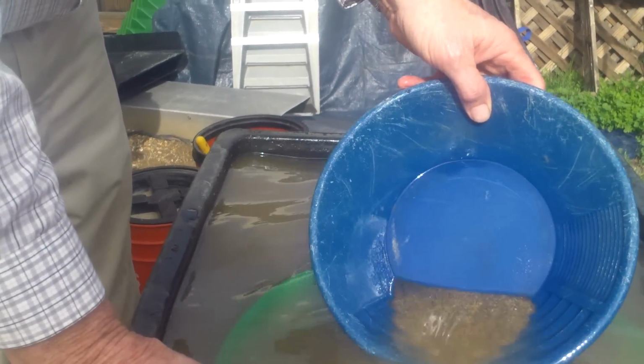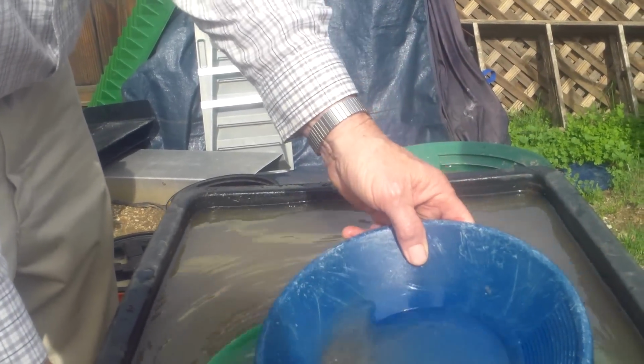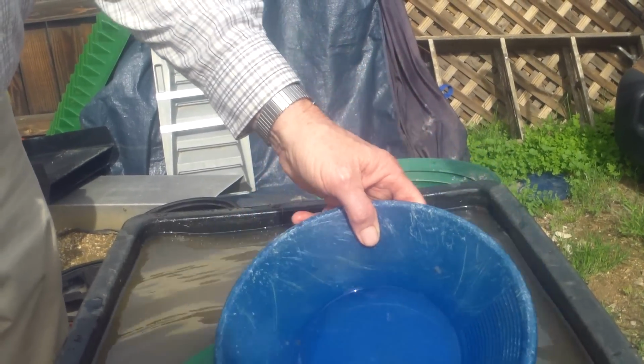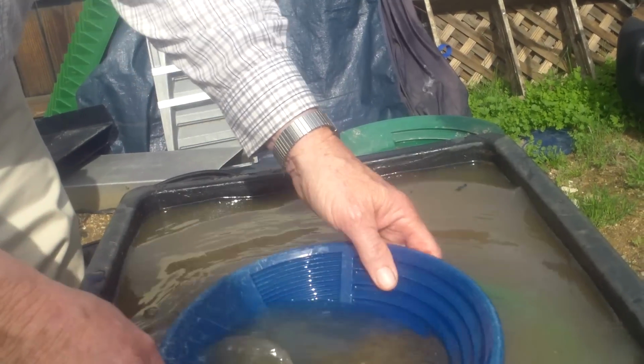Okay, now you see how you're seeing more and more black sand at the top? So we're getting rid of all this crummy stuff now. And just to save time, I'll speed it up a little. Probably you should go slower than I'm going, but I'll just speed it up. I think you have more experience. Well, and you can always pan out what falls into the green pan underneath.